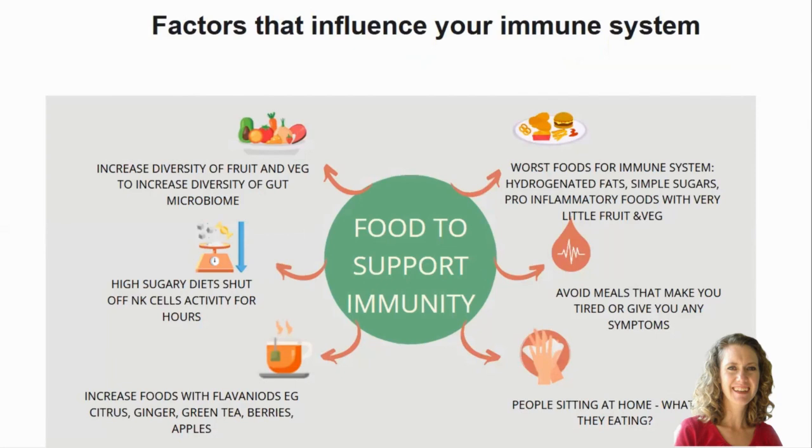Obviously, food is very, very important in our overall health and our immune system. The worst foods for our immune systems are hydrogenated fats, simple sugars, simple carbohydrates, processed foods, and pro-inflammatory foods with very little fruit and veg. Okay, so avoid processed foods. Make your own food with whole foods at home.